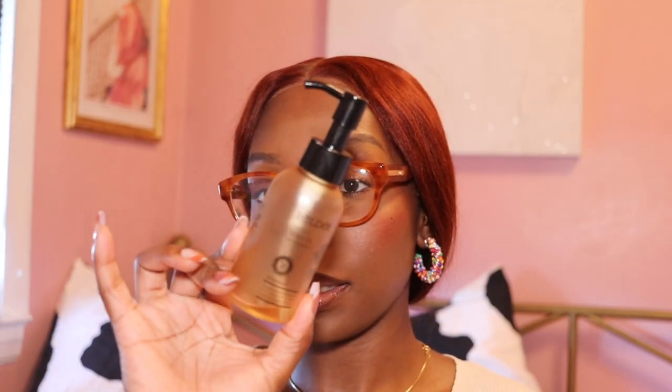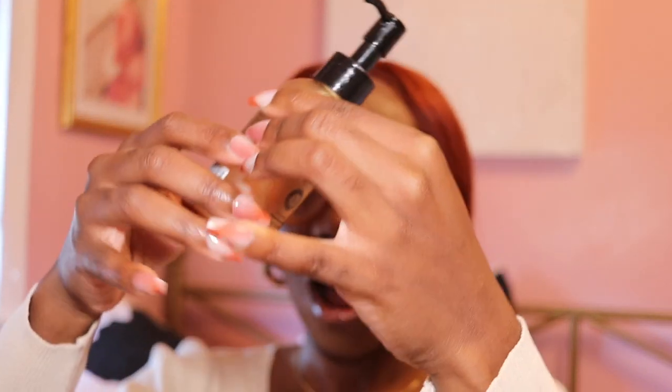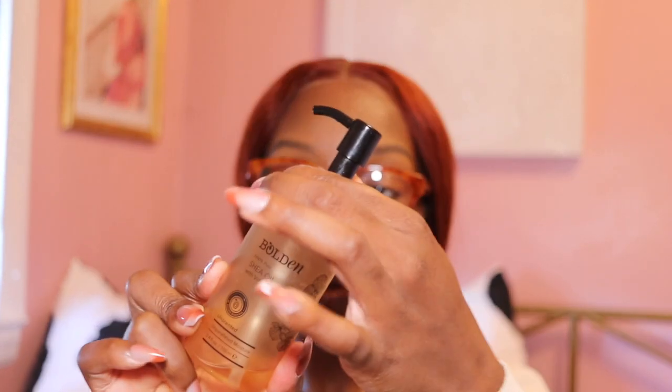This is from Bolden, another Black, I believe, woman owned business. This is the Bolden 100% pure shea oil with vitamin E. Unscented. This is the one they sent me. I have a little left in there. Well, I'm definitely going to get my use out of that today before we discard of this. This is their 100% pure shea oil.